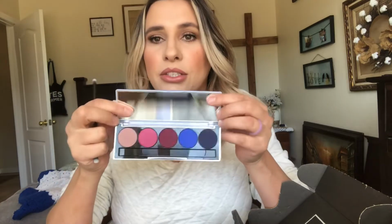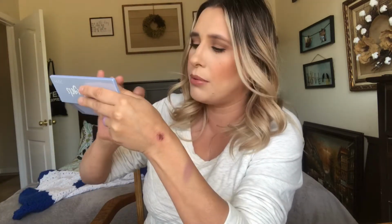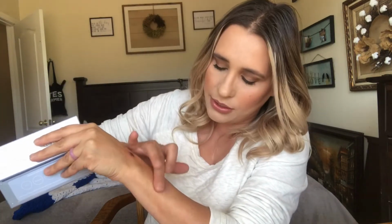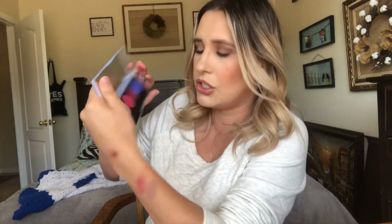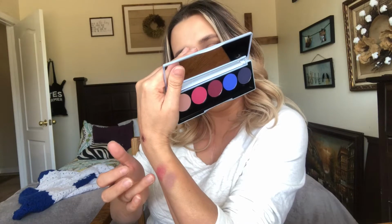This is what the palette looks like. Not super excited about these colors. I think probably out of all the palettes this was actually the ugliest, but I'm not complaining. Let me go ahead and swatch them. I do like that mauve shade though. So just for that shade alone, I'd probably enjoy this palette. That is the second shade. So this was Cosmic. Pretty Bold was the pink one.